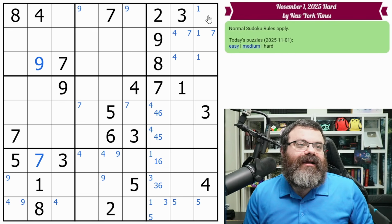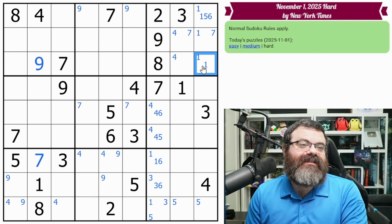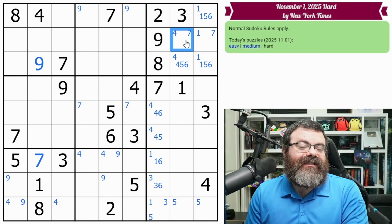All right. I want to look at this box as well. So what haven't we corner marked? We have the 1, 4. We need a 5 and a 6 other than the corner marks. So all of these cells are the corner mark plus 5, 6. So this is 1, 5, 6. So is this. This is 4, 5, 6. These are too many.